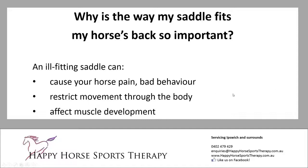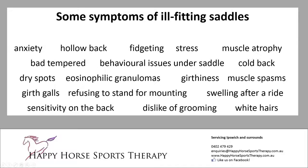There's lots. We've got anxiety, things like wide eyes, tight mouth, hollow back, ducking away from the saddle, fidgeting, frequent chewing, stress-like behaviours. We can get muscle atrophy in the back, shoulders, withers, or the base of the neck. We can have bad tempers, a change in behaviour when the saddle's brought into sight, bucking and rearing, cold back. A cold back is when the horse is touchy when he's first mounted, but then he works out of it, or if he's flinchy in general.